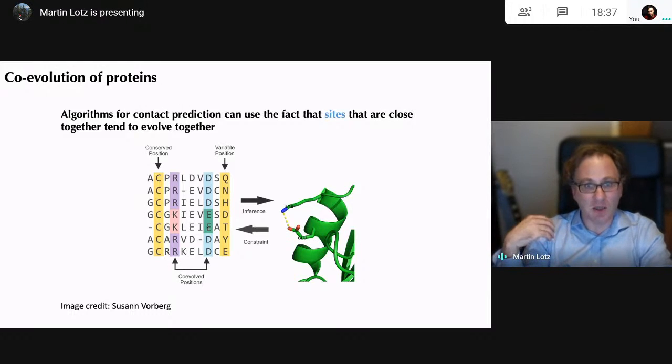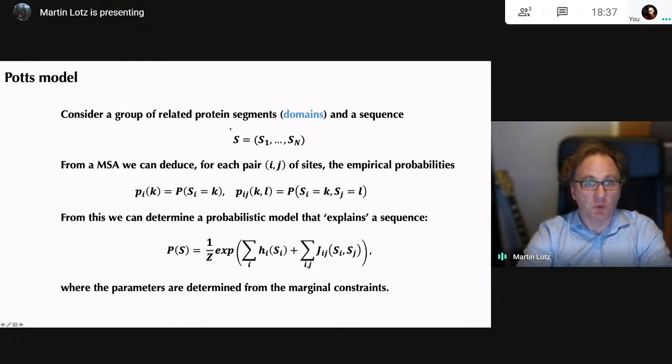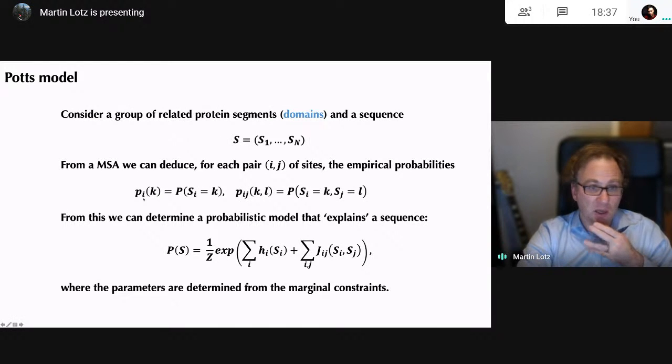And so one way of formalizing this is using a certain concept from physics, which is called the Potts model. So you think again of a group of related proteins, so sequences. You have a sequence S1 to Sn, so you have n letters, like a word consisting of n letters. Okay, and then from the multiple sequence alignment, you can determine certain probabilities by looking at frequencies. For example, this would be the probability that at the ith position you have the letter K.